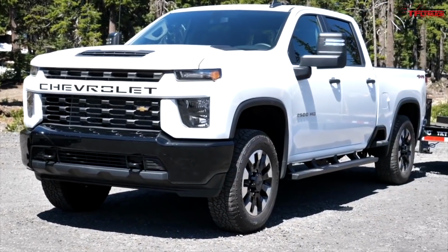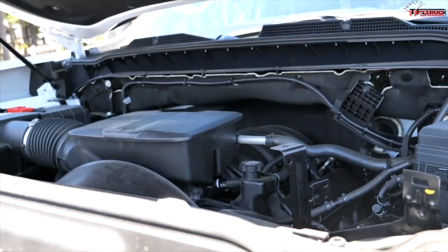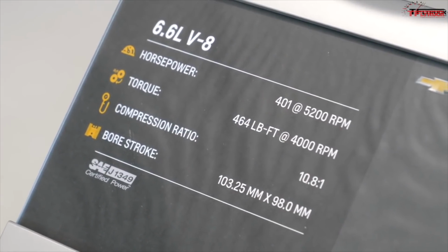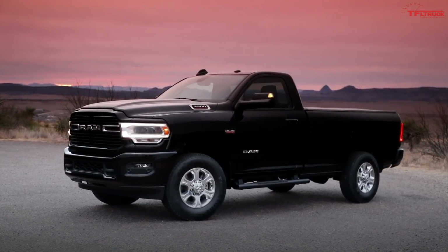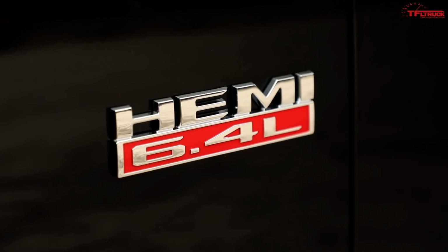So over at Chevrolet, you have the 6.6 liter gas V8, and it makes 401 horsepower, 464 pound-feet of torque. At Ram, you have the 6.4 liter Hemi V8. That engine makes 410 horsepower and 429 pound-feet.